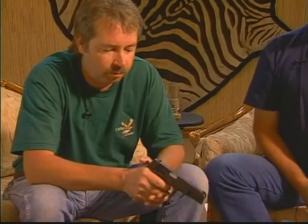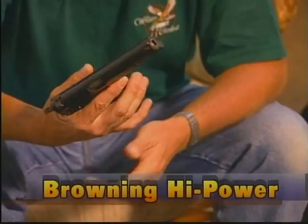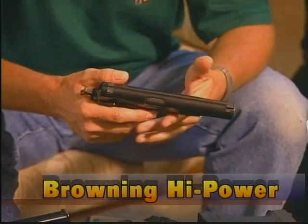Okay, the next pistol is John Browning's last design in a service type pistol, the Browning High Power, or the P35, depending on what you want to call it. This is a current production Browning High Power, which has the new addition of the ambidextrous safety and the high visibility sights and a feed ramp now that feeds hollow points very well.